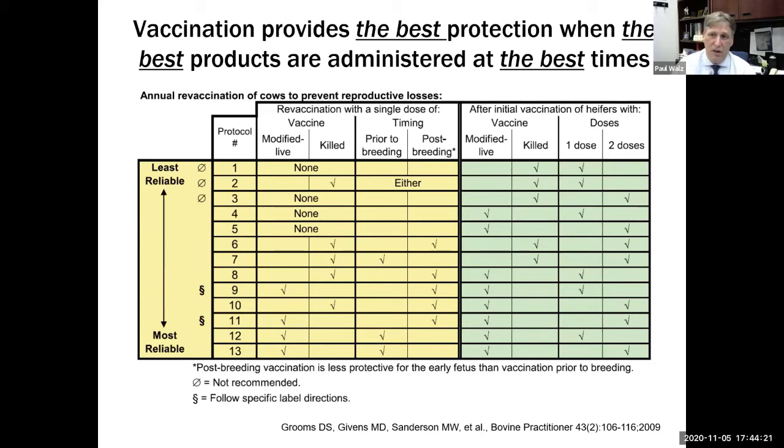This, I think, is the best chart of all because it really gives a comprehensive picture of how best to immunize your heifers, which is there on the right-hand side of the screen, using initial vaccination of heifers with either modified live or killed, 1 or 2 doses, and then how we handle those cows after they've calved. So this is the revaccination plan of the mature cow herd. And again, you can see a strong reliance, a strong reliability on modified live protocols, especially protocols that involve 2 doses of modified live given to those virgin heifers prior to breeding, with that second dose at least 30 days prior to breeding. This is the most optimum method.